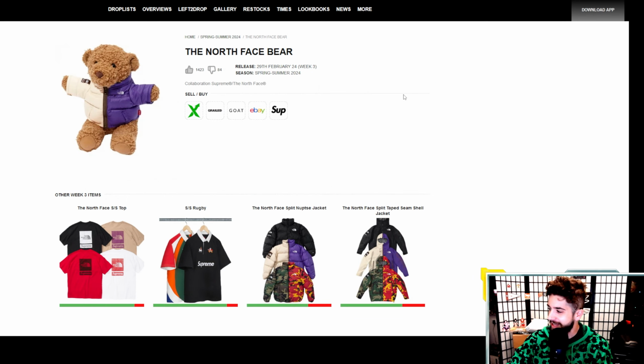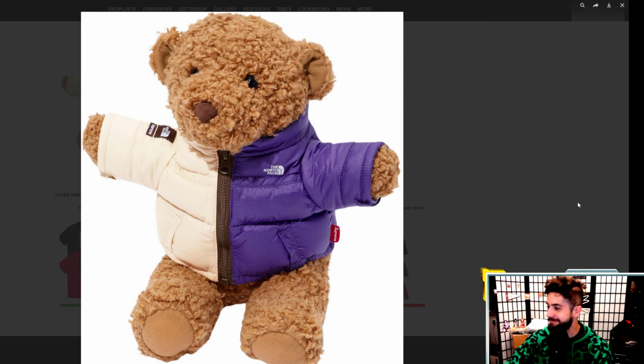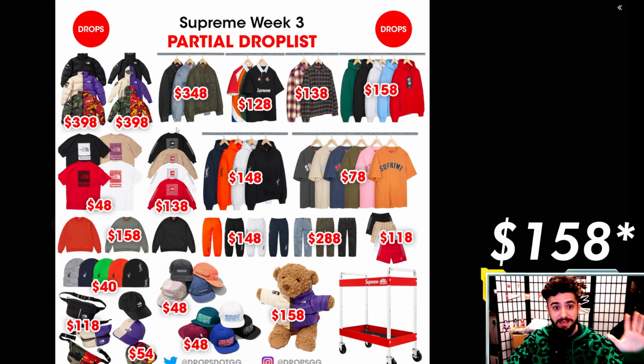And first things first, it's the North Face bear. It's the most highly upvoted item. It's the item that I really want to go for. It is going to be expensive. I think someone said this item just went on sale from North Face. So there is a bear on North Face's website, no Supreme logo on the sleeve, just North Face, and it went on sale to $100. So the $134 price is probably pretty accurate.